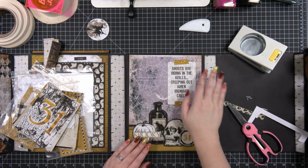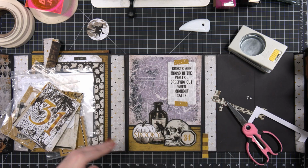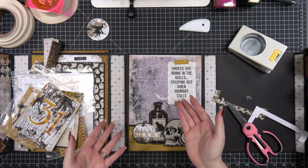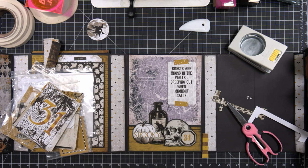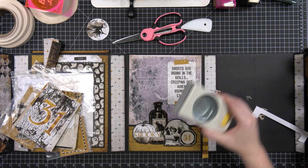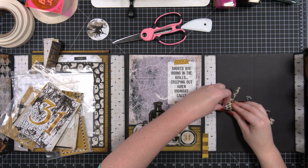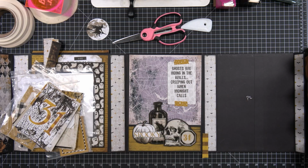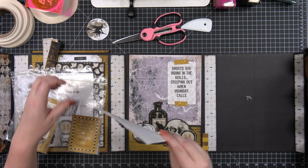So I kind of like how this looks, but part of my brain is like, what's it taped to? The sky? I guess it could be stuck in the web. I mean, it doesn't have to make sense, but I like it better than the witch moon.